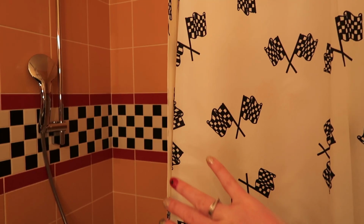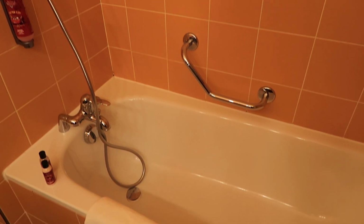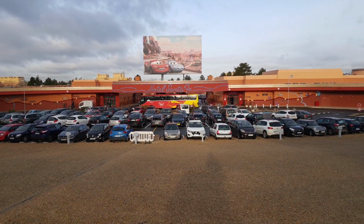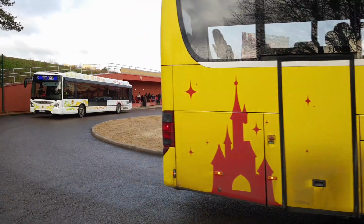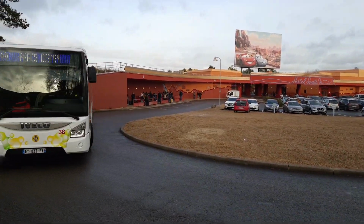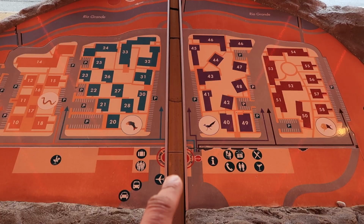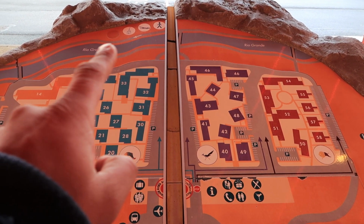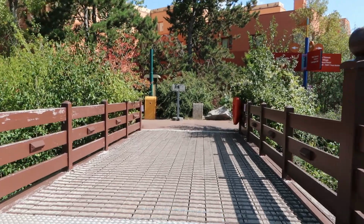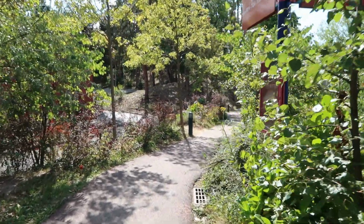So far, so good. We will tell you how we slept and what we thought about the room at the end of this video. But how do you get to the Disneyland parks from this hotel? What you can do to get to the parks is take the shuttle bus that leaves over here. That's also the stop for the shuttle bus to the airport or a taxi service. Or you can walk to the Disney parks. You go out here, follow the river, and you will end up near Lake Disney and Disney Village. And most of the time it's quicker to walk to the parks than to take the shuttle bus.